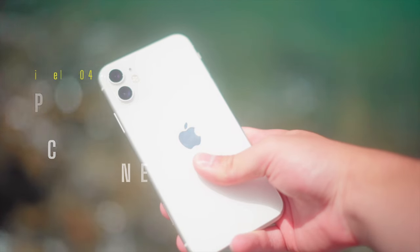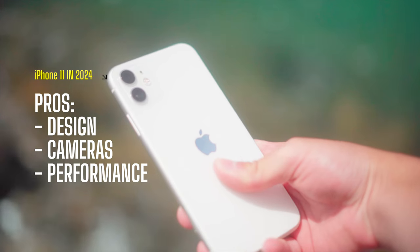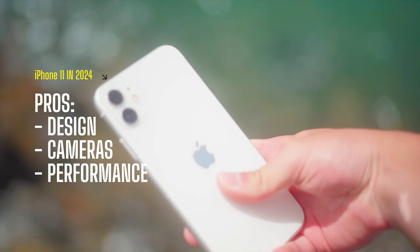So in conclusion, did the iPhone 11 hold up in 2024? Well, in terms of the battery, yes, it did. Barely, with 10% left at 8:35 p.m. The iPhone 11 is a solid choice for people looking for a budget iPhone that has solid reliable performance, a decent camera, an average display, and a battery that can last a day.